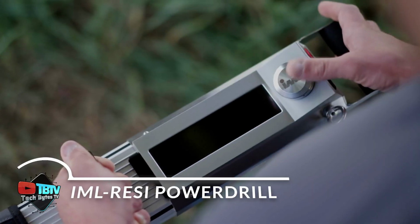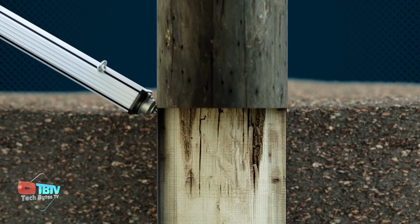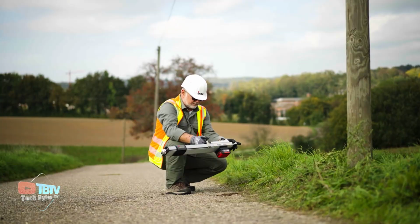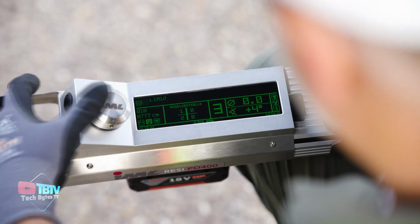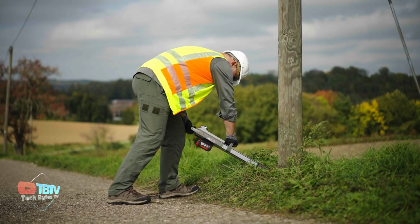Introducing the IML-RESI Power Drill, a unique tool for accurate tree assessment. Equipped with a powerful laser, this electric drill detects cavities, cracks, decay, physical damage, and issues related to pests and pH. But if that impressed you, wait until you hear this. The IML-RESI Power Drill takes measurements at least 30 points on the tree, from the roots to the top, to provide a thorough analysis of its health.